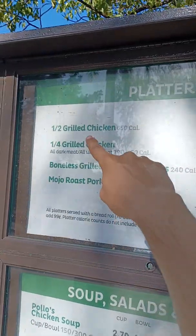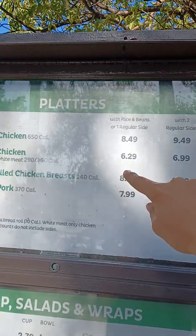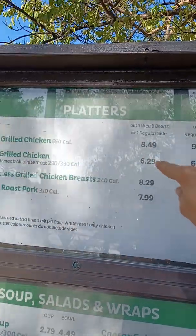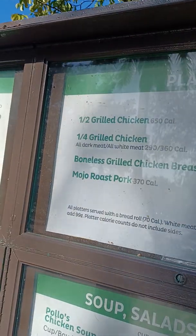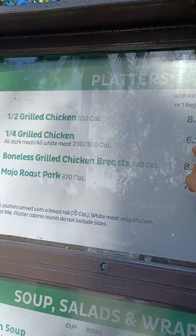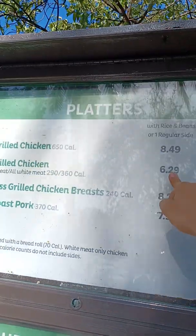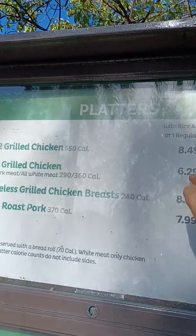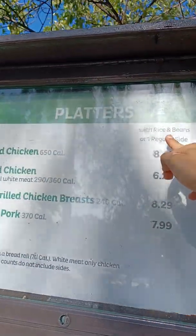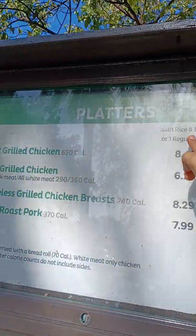It's because the half a chicken that you saw over there is a discounted price after 4 p.m. The same goes for the quarter chicken, but instead of being after 4 p.m., it's gonna be before 4 p.m. You see, it was $5.29, it's now here $6.29. So after 4 p.m. the quarter chicken is gonna be this price if they want only rice and beans. Now it's gonna be this price before 4 p.m. Before 4 p.m. it's gonna be this price if they want something besides rice and beans. Remember, rice and beans is considered one side.